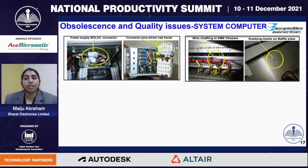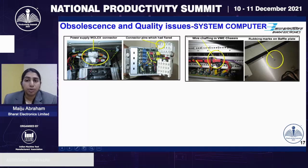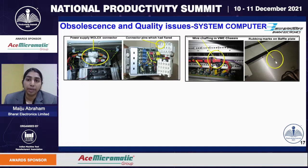The second issue that we had was related to the wire chafing of the VME chassis. During the vibration activity, the internal VME chassis was vibrating independently with respect to the outer chassis. And in the process, the wire bunches were rubbing against the baffle plates, and the sleeves on the wires were getting chafed off, as you can see here. These are the marks on the baffle plate, which happened during the rubbing.